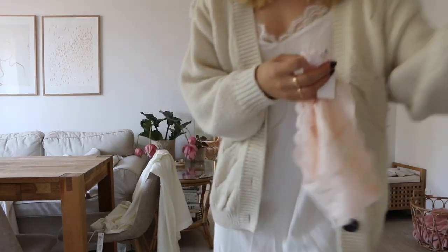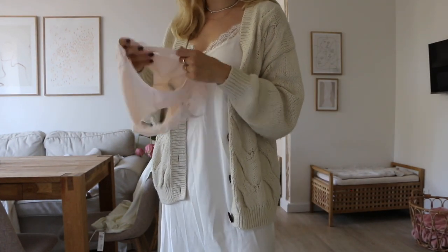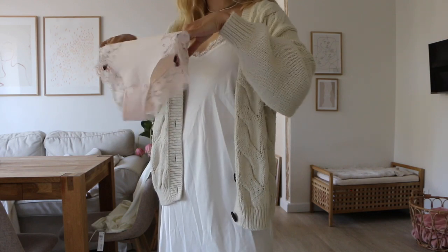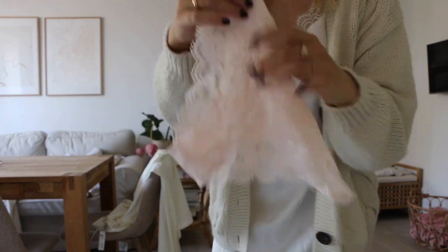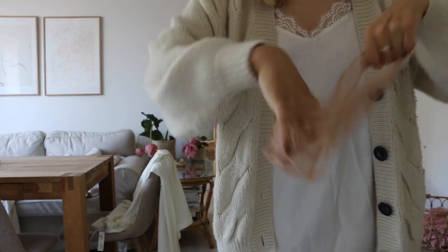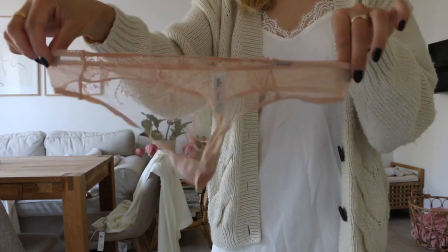That's actually not everything from Lindex. I got some lingerie. So when we had Lindex shop in Klaipeda, I used to always buy my lingerie there because they have really pretty, like pretty cute and super comfortable sets. So I got these bottoms, and then I got a really special set in nude color. It's all lacy, so floral lacy thongs.